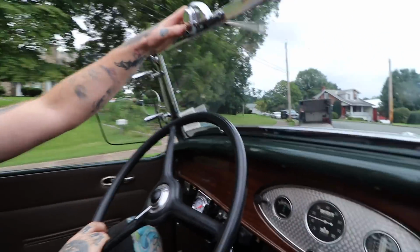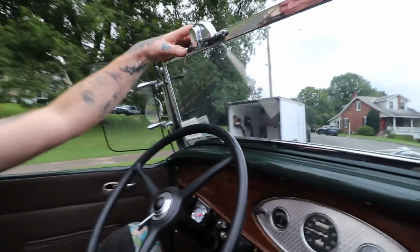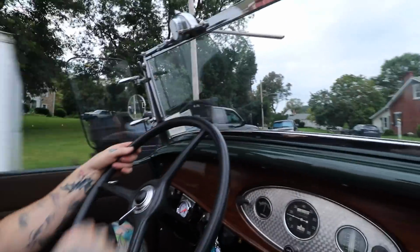Look at that, baby. Only car I have with a windshield wiper. There's a first for everything. We'll fix that.